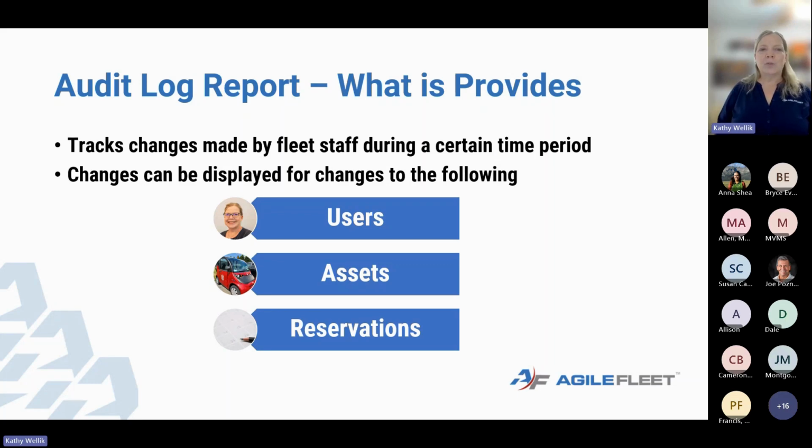The audit log report tracks changes made by fleet staff during a certain period of time, and changes can be displayed for changes to the following: if they made changes to users, if they made changes to an asset, if they made changes to a reservation. You can go back to that audit log, because Agile FleetCommander keeps track of audit log for everything that happens, and you can go back in and see who changed that asset last or at that certain time. So again, you can see what changes are made by the following users, assets, or to the reservations.